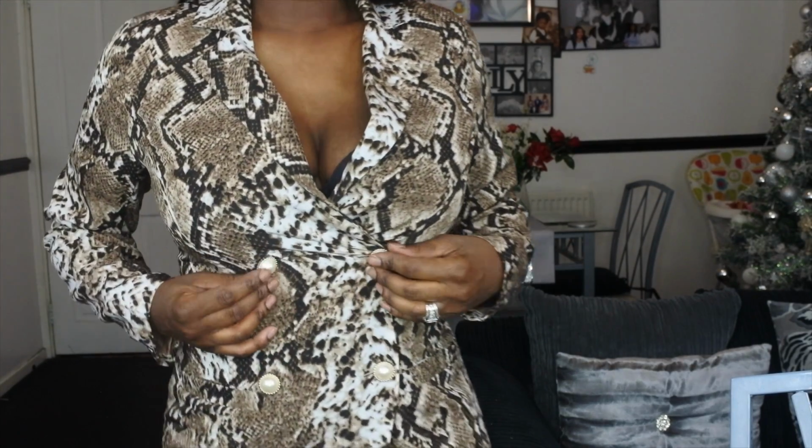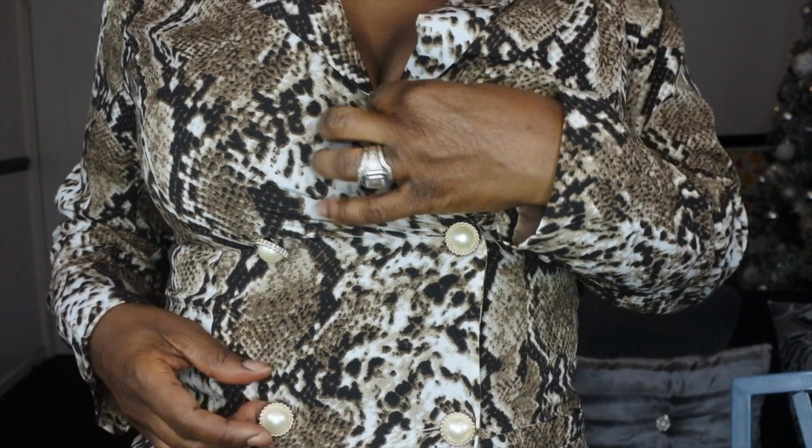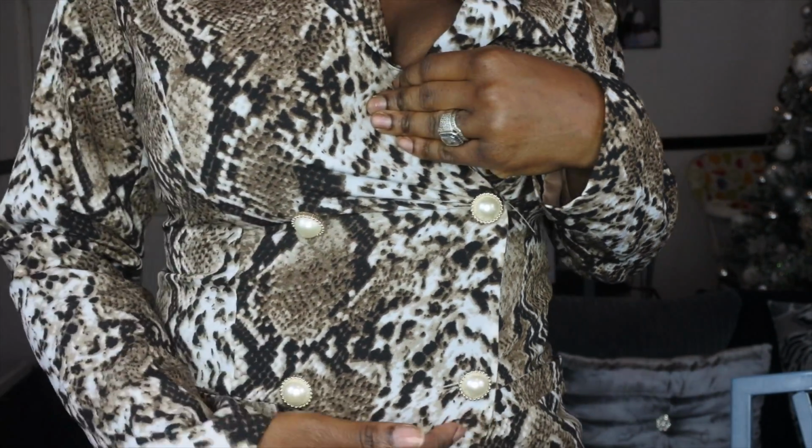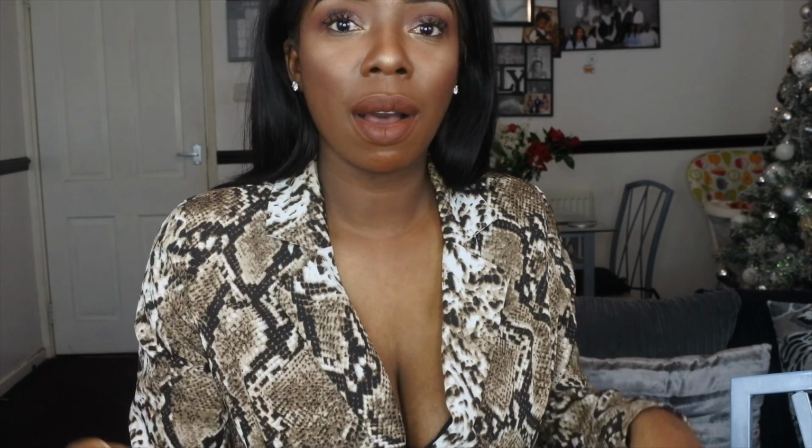Blazer. Don't watch the trousers, just look at the blazer, the jacket. What I really liked about it as well is the button, the pearl sort of detailing. I thought it gave it a nice touch. This is a gorgeous blazer, guys. I really like it. I got this from Parisian.com or something like that. I'll leave it down below anyway.